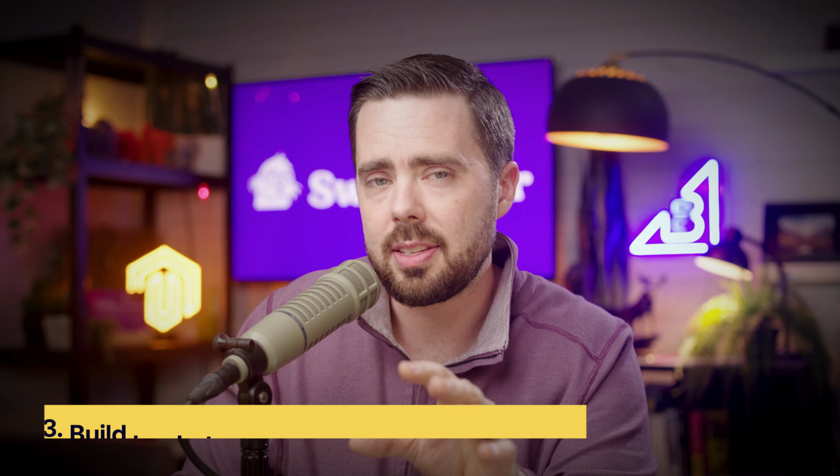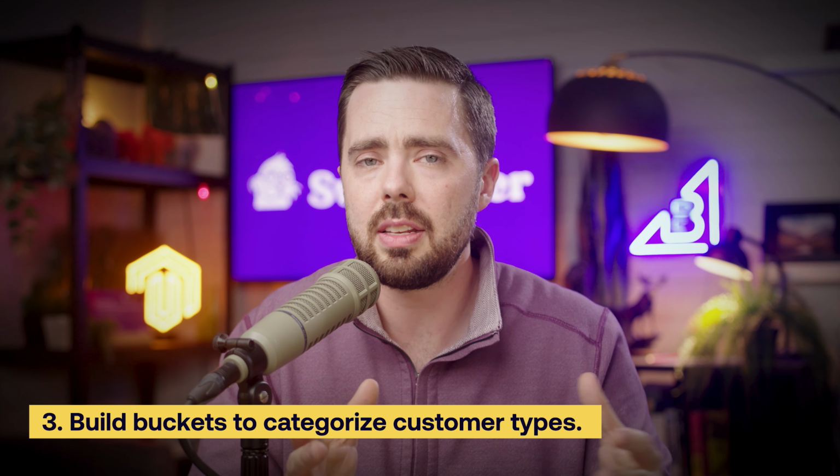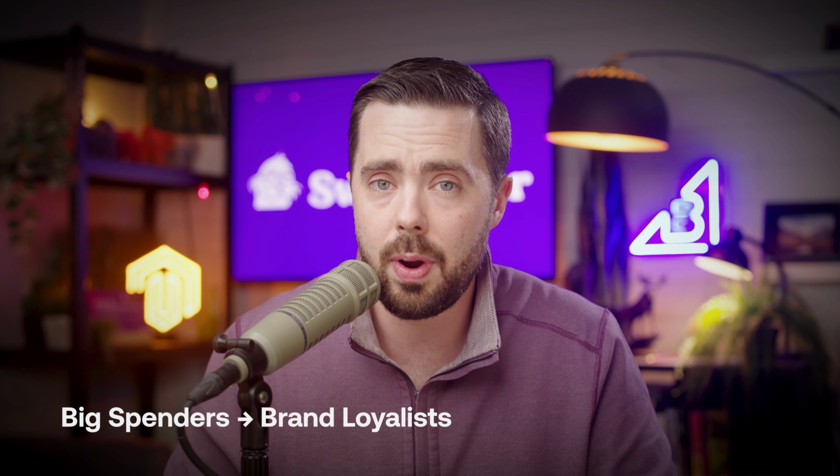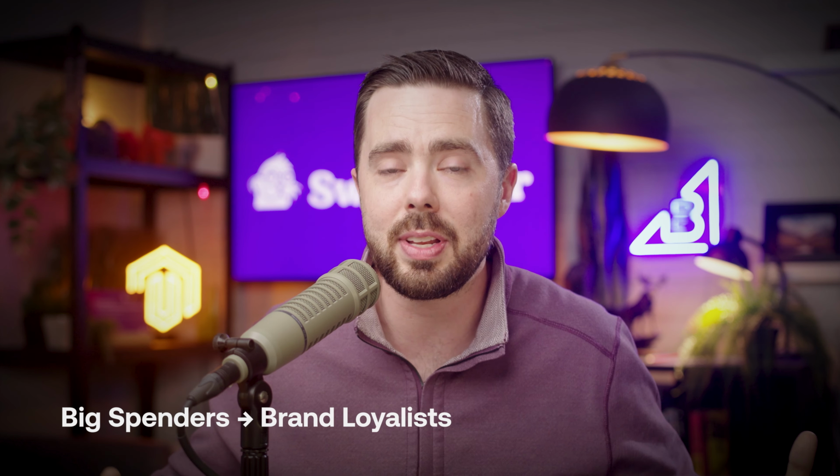Then we build buckets to categorize a lot of these customers. So big spenders, first-time buyers, regular repeats, etc. So each group has something special to offer the questions that we're going to ask. For example, big spenders, they're probably very passionate about our brand unless somehow we're running this monopoly like Microsoft because we have something unique to offer.